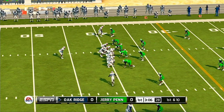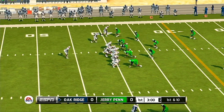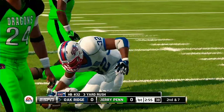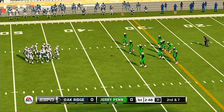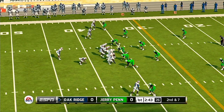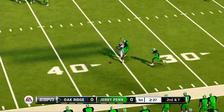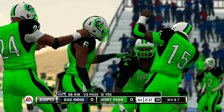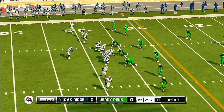First and 10. Ball on the 39. And he's tackled at the 37-yard line. Under pressure. Quick release. Oh, had it knocked down. That's the kind of field vision you want out of your linebackers. They have to play well in coverage, and they have to be able to break up pass plays. Third down now, and they need to get it to the 29.